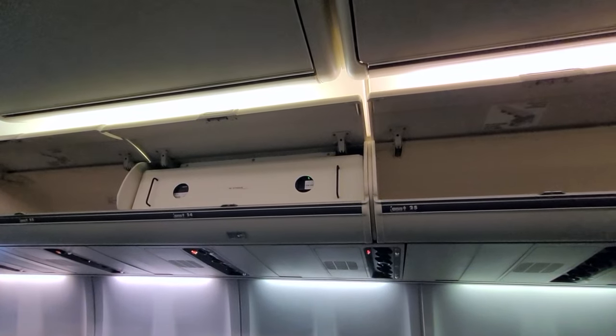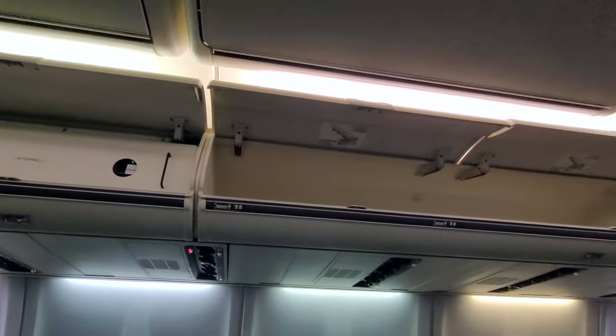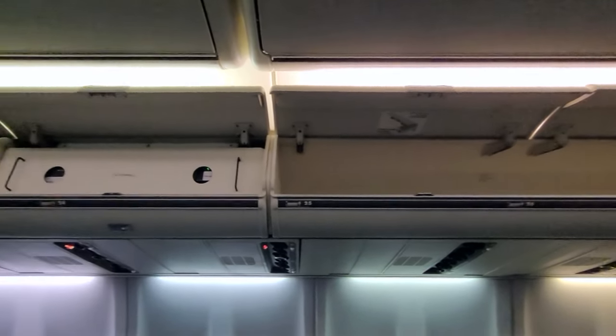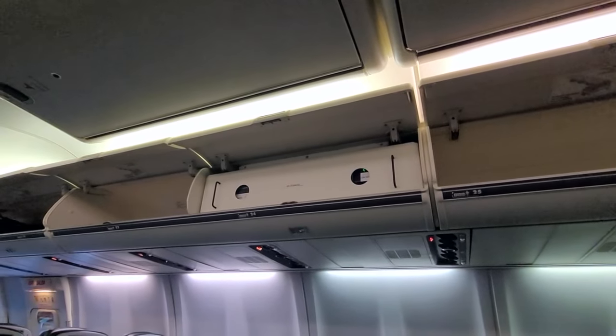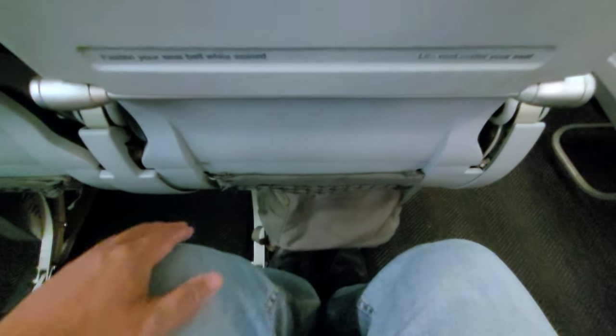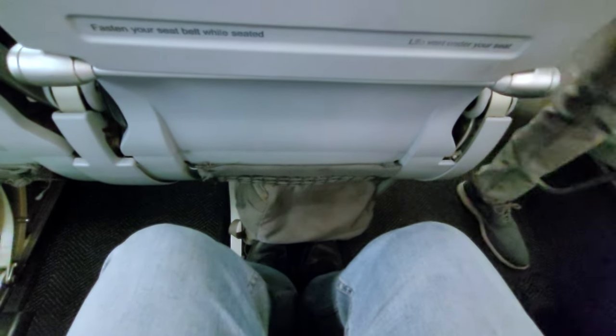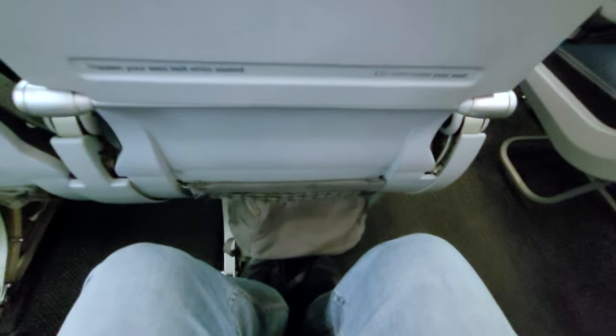Be careful if you're sitting in row 24, as there's a box there, and it looks like it's for the entertainment system, and it's taking up the whole overhead bin. The rest of the bins are pretty standard and should fit all of your carry-ons. The legroom seems okay. At least my knees aren't touching the back of the seat in front of me.